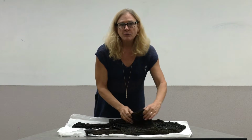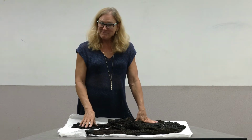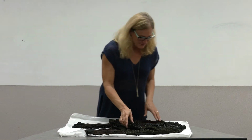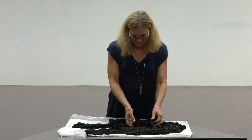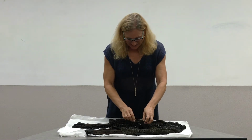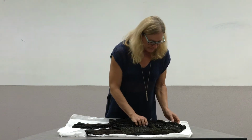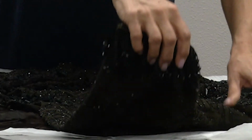Whitby is the town where Mary Shelley was born and grew up, and she's the author of Frankenstein. So very appropriate as we leave Halloween and go into our holiday season. She definitely would have worn something just like this. It was very popular to wear Whitby jet.